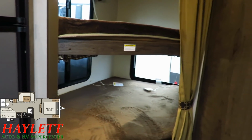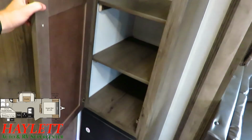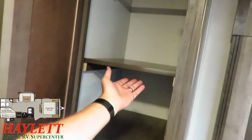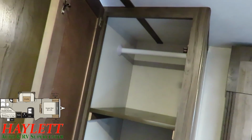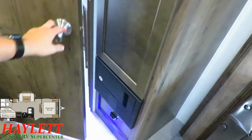Now, the pantry, closet, whatever you want it to be over here, this has adjustable or removable shelving. So if you do need extra hanging space, or if you need extra pantry or linen space or general dry storage, you've got that all right here.